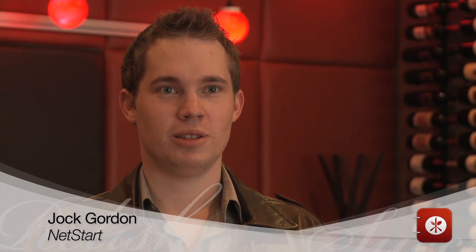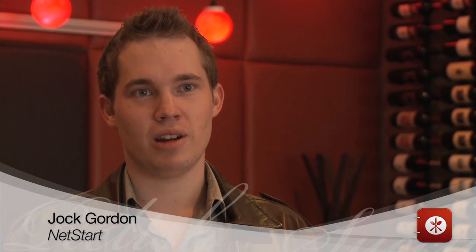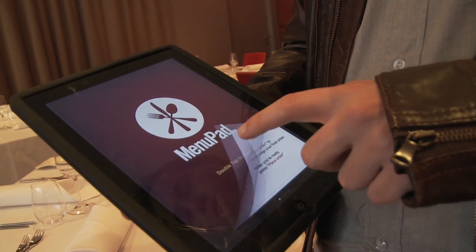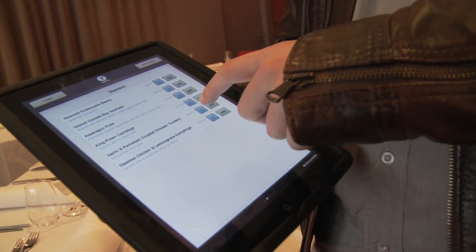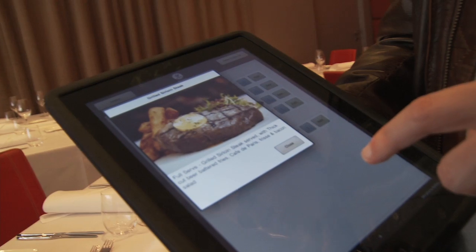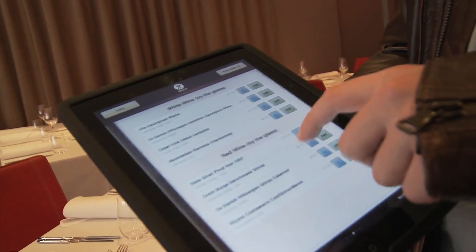We were really inspired that the restaurant industry was one of the only areas that hadn't been changed in a major way, and the menu had been the same for over 100 years or longer, and we thought this is one of the new areas that could be digitised. So MenuPad as an idea is a digital menu. It allows the waiter or the patron to interact with the menu, to see what they're eating, to have mood matching for food, and even the wine.